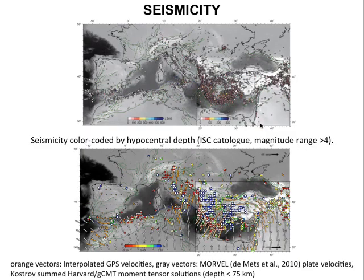Seismicity, I'm not going to spend much time on that, but just to remind you that the seismicity in the Mediterranean is mainly crustal depth seismicity. There are very few epicenters that go down to the mantle, and this is restricted to the Calabrian slab, where you get earthquakes down to 500 kilometers, a little bit of intermediate depth in the northern Apennines, and intermediate depth seismicity beneath the Hellenic Arc. But the rest is always only very shallow seismicity.